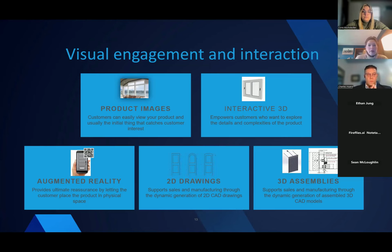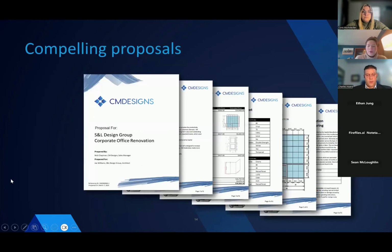What are people doing now with the engagement? Compelling proposals. So you can create proposals directly out of the CPQ system, which you can email directly out of the system. No more cutting and pasting on Word documents or what have you. These are all custom proposals that you can create and manage inside CPQ, as well as our what's called IDM or Infor Document Management. We'll talk a little bit about that today as well.